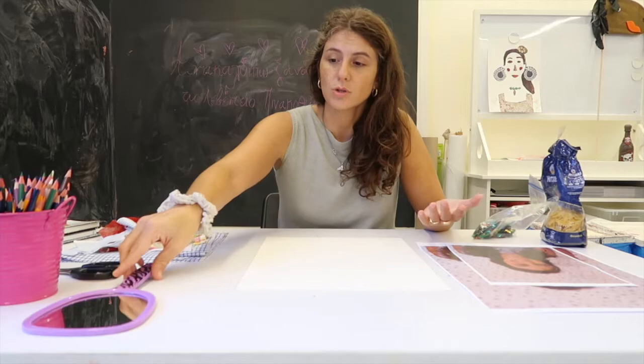Now, in the old days, when there weren't cameras, people used to make their own portraits basically using a mirror. So they would sort of prop it up here, look at themselves, and then copy the various characteristics according to what they wanted to show.